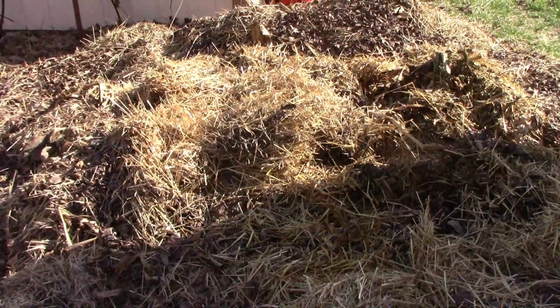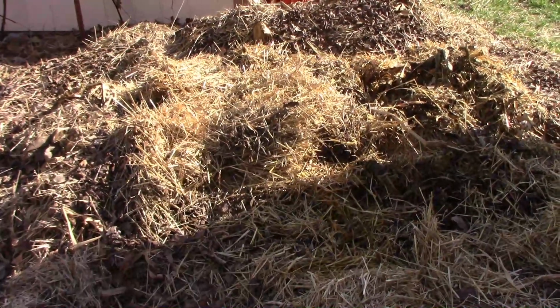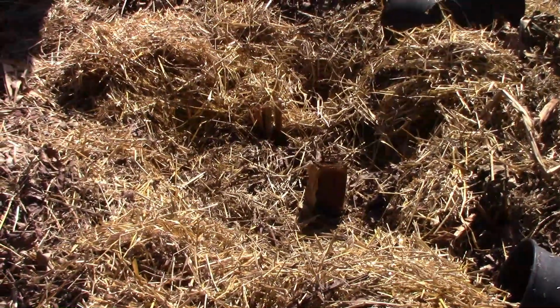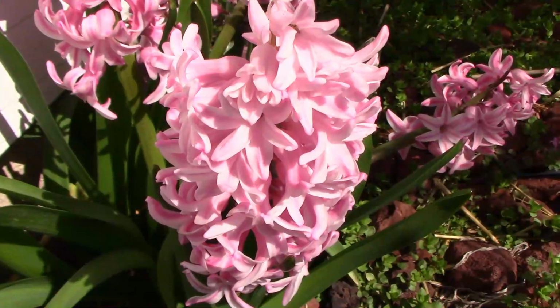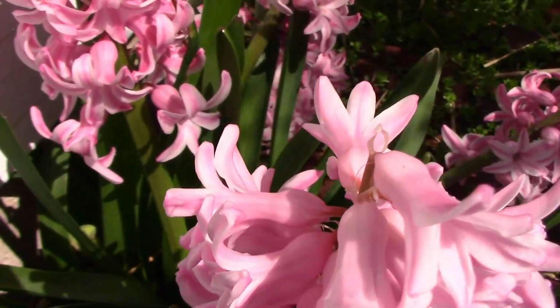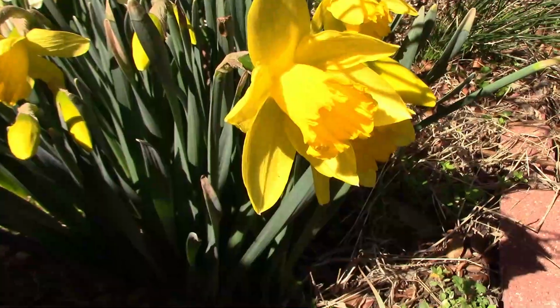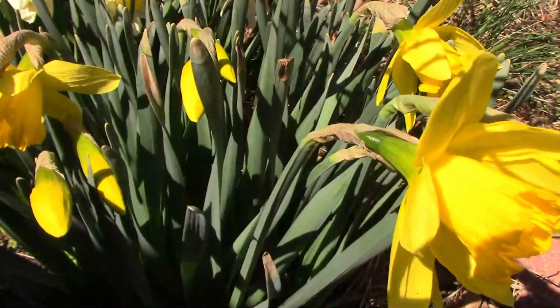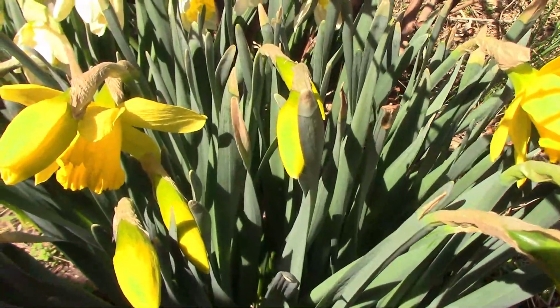I don't have any green on the bananas so far, and when the nights are cold I cover them up and then uncover them the next day after it warms up. It's been warm enough recently that the spring flowers have started to bloom, including these pink hyacinths. The daffodils that we have scattered in various places around our yard are starting to bloom too.